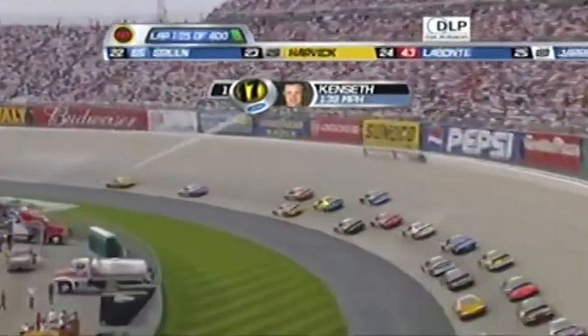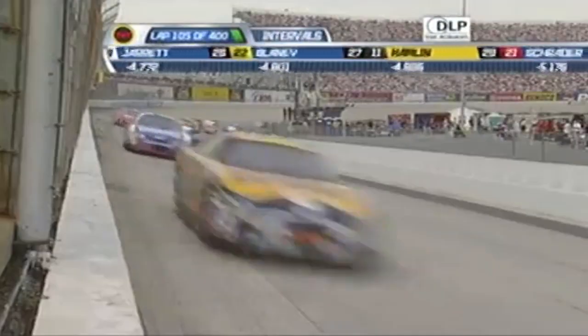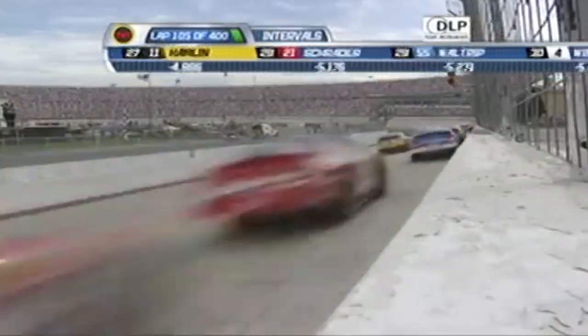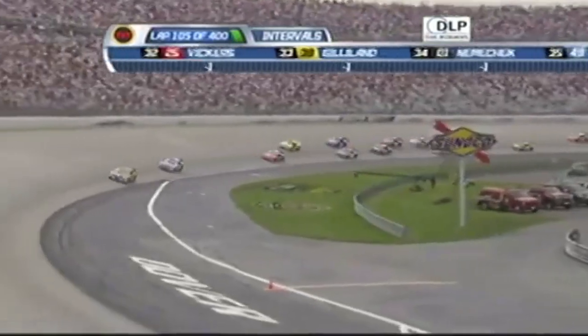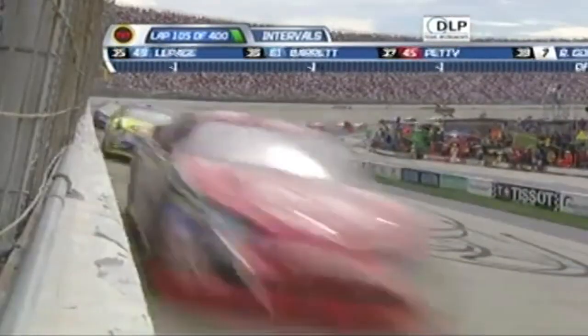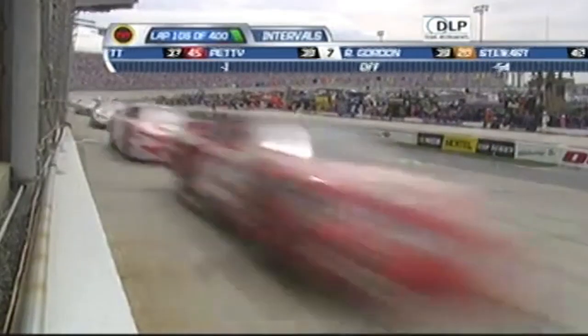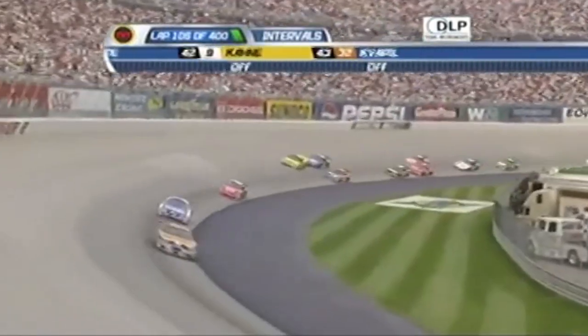Kyle Busch wants around the 19 bad. He's going to have to wait, get this sorted out. Got some cars a lap more down, and he's going to have to work by them first, as is everyone else. 31 cars on the lead lap. Kurt Busch got awfully close to the outside retaining wall. Did that on his qualifying lap, too.